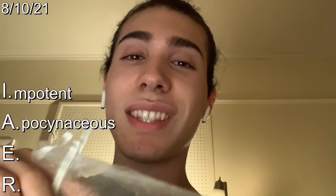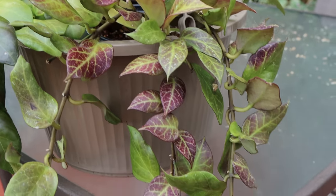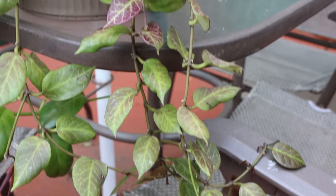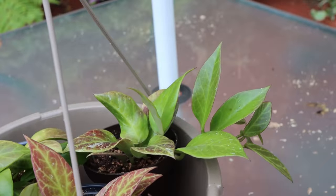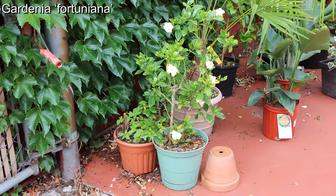Would anyone like some impotent asclepiadaceous embryo receptacles? We've got some sun stress. This gets sun pretty much all day, from the morning all the way until the late afternoon. So the strongest sun of the day hits this. We also have another small Hoya sunrise. We have my Gardenia fortuniana.